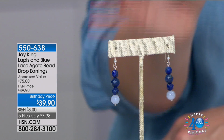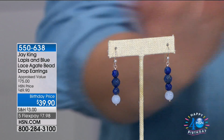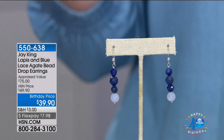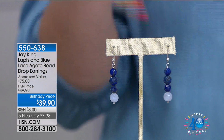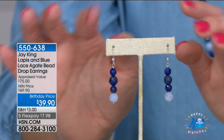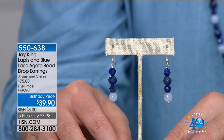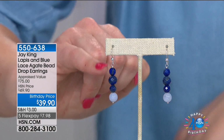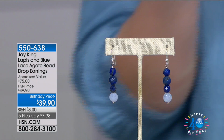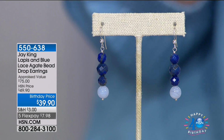Okay, this is the lapis and blue lace agate. So yes, I know we've sold out of the heart pieces. There are only 200 available. So don't sleep on it. Don't come back later in the evening when you see Jay and go, oh, I want that blue lace agate and lapis now. It's not going to last. We have 183 remaining. The earrings are so affordable, they're $39.90. So $10 off. You've got 3 faceted lapis beads, and then that drops down to the blue lace agate. And when you come in really close to blue lace, it almost looks like lace. It's so fanciful and feminine and soft and pretty.